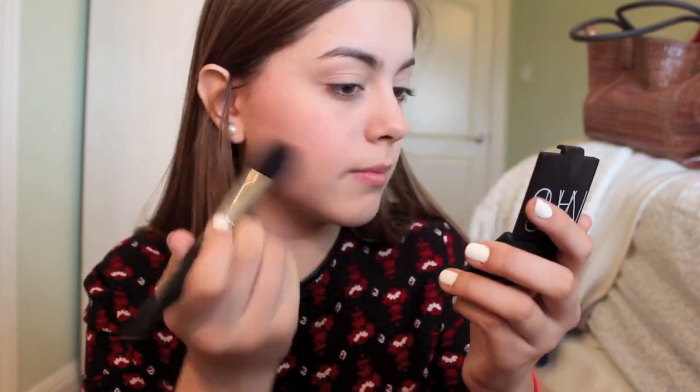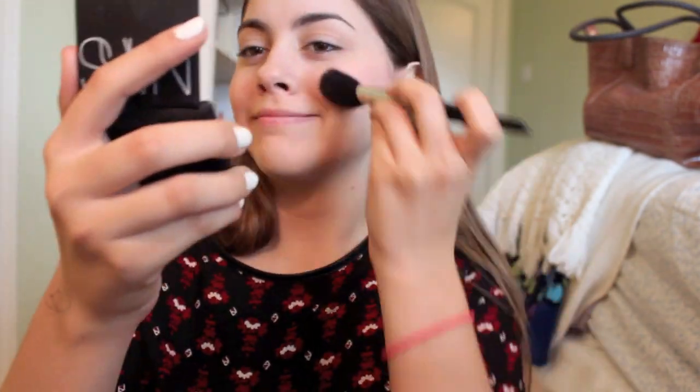After that, I just applied my Maybelline Fit Me powder. I'm taking this Nars blush, and I don't remember what it's called because it's not mine, it's my friend Emily's, but I'll have the name in the down bar.